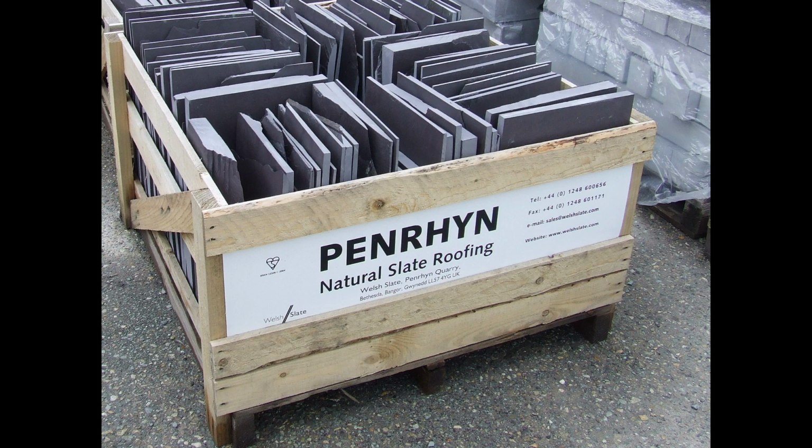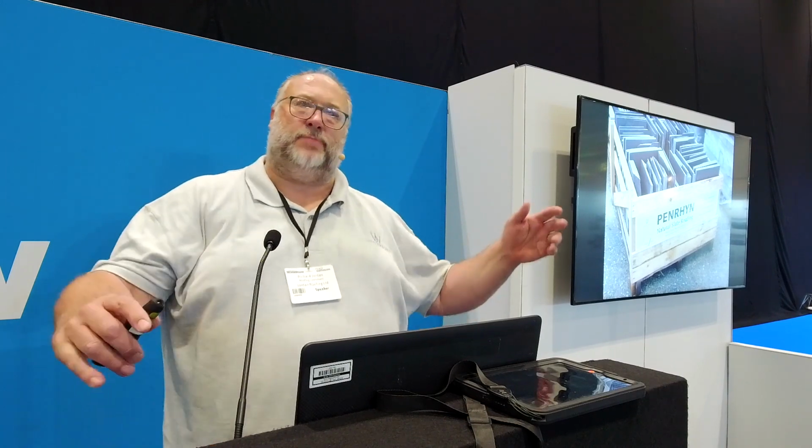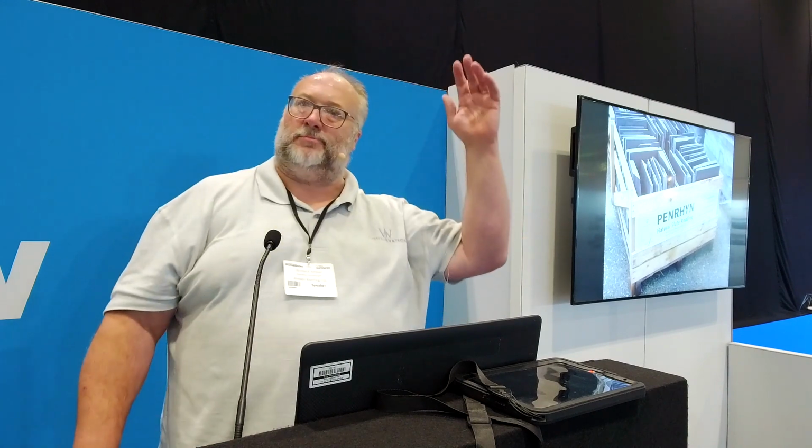We weren't trying to split thin slates. We were trying to produce slates that were like a rugby crowd. You know, you've got big people, small people, short people, tall people, home kit, away kit, but all wanting to have fun and enjoy the moment. And we managed to produce these.